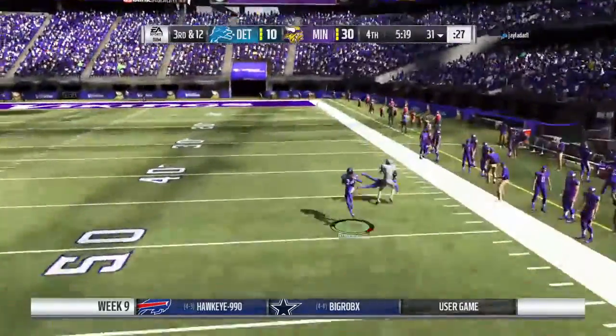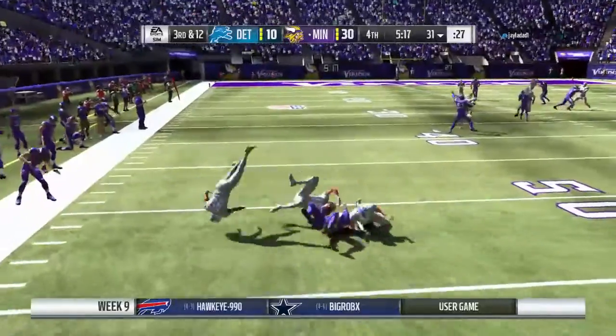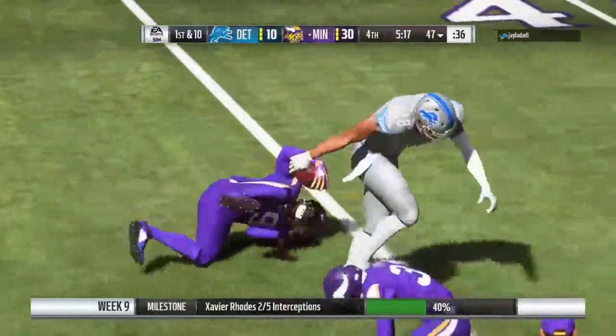And one of the reasons they lead, and his pass is intercepted for the 4th time today. Xavier Rhodes with a pick. And his guys are going to get the football at their own 47-yard line.